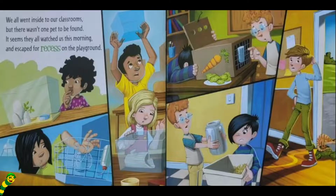We all went into our classrooms, but there wasn't one pet to be found. It seems they all watched us this morning and escaped for a recess on the playground.